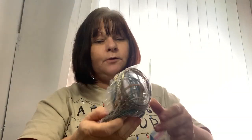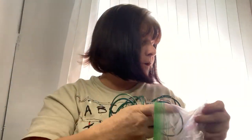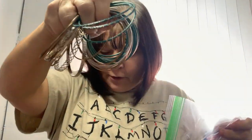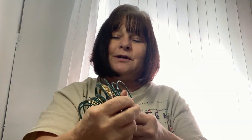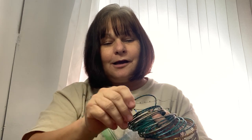There's some earrings. Bunch of bangles. Look at that. Oh, they're falling to the floor. You can make a wind chime with those. What else can we do with these? If you don't want to keep them, you can toss them and try to put them on top of a Coca-Cola bottle. Have a game with them.